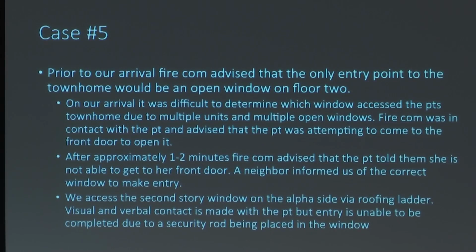Okay, this is a great case. Prior to arrival, Firecom advised the only entry point to the townhouse would be through an open window on floor 2. On their arrival, this is a large complex, and all the windows on floor 2 were open because it's hot. So they had to figure out through Firecom and the patient which door, which unit, which window. The patient said she couldn't get to her front door because she was in too much pain and too weak. A neighbor said the right window, and so they crawled into the second-story window with a roofing ladder and made contact with the patient.